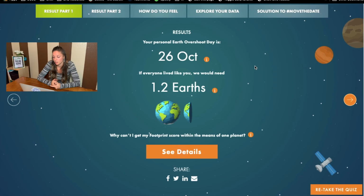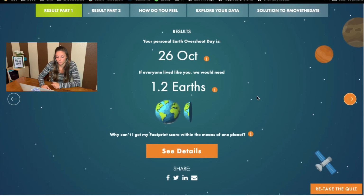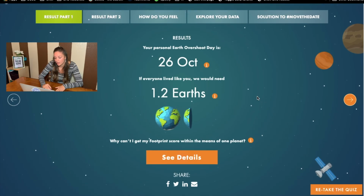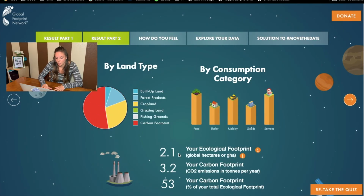If everyone lived like me, you would need 1.2 Earths. So that's pretty cool that you can see exactly what your Earth Overshoot Day is. Obviously it'd be ideal if it was 1 or less than 1, because then you could try to negate the people that are way over, but you can see details here and see where exactly your footprint is landing.